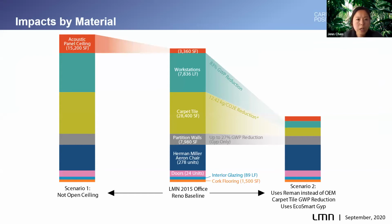But moving to the left, this is a case of minimizing the material palette. If you don't need it, that's a way to save embodied carbon. So on the left, this is a simulation for what if we had acoustic panel rather than open ceiling. And you can see that there's a noticeable increase in the overall embodied carbon of that renovation. And I was glad to see Kirsten's slide of that 43% reduction, because this is a simulation, and I was like, really, we can save almost half right away? And it is possible.